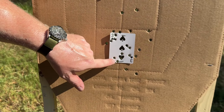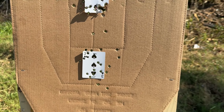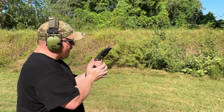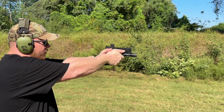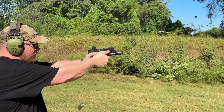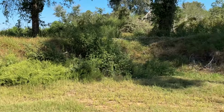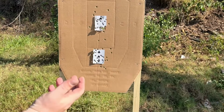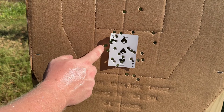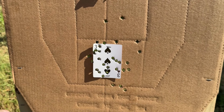All right, so I threw a couple of these. I'm trying to shoot faster. I don't know why. I'm just being a dick. All right, Fiocchi 147 grain. All those felt good to me. You be the judge. You'll have seen the last one to this one. It looks like I probably pulled one to the right and one to the left. Maybe. I don't know.